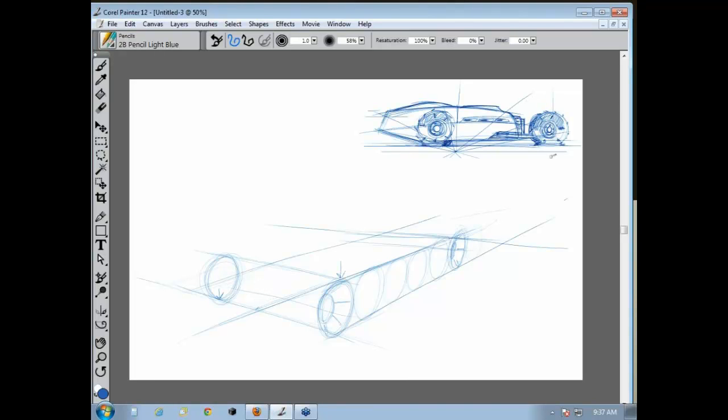So do you ever really figure out proportion? Oh yeah, go ahead. Do you ever scan any of your traditional drawings in and then work on them?